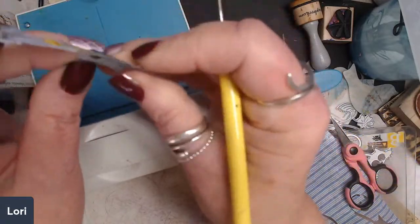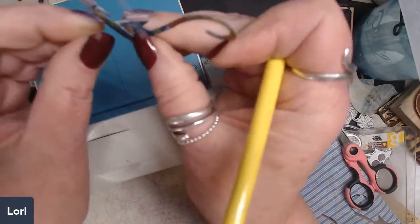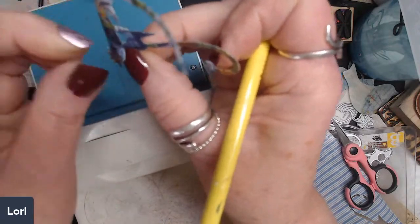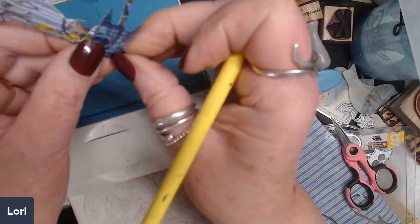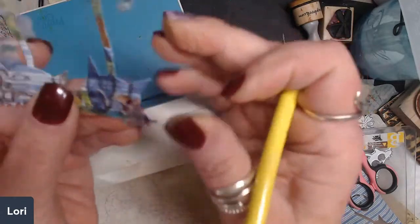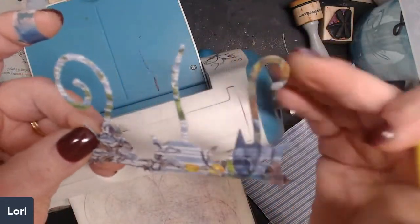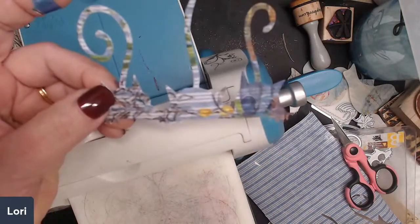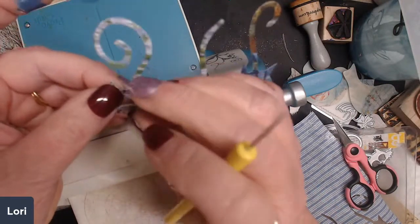The reason I have an electric one is because at one time my neighbor Betty and I were wanting to do die cuts that were intricate. They were not like this or like the bird. They were like butterflies with a lot of little holes and busy holes.